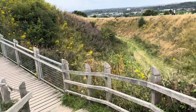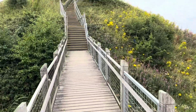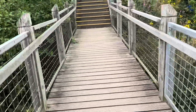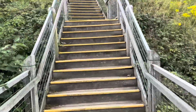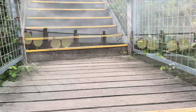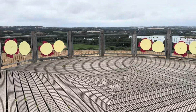Now I'm going to take a walk up to see the views. Got all these steps to walk up, look, but it's cool, another little cool bridge to walk up, and all these steps. The bonus thing I will say is it's all downhill on the way back, which I'm now looking forward to. And I've made it, and I've got it all to myself.